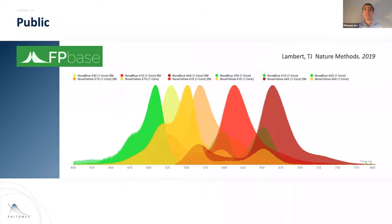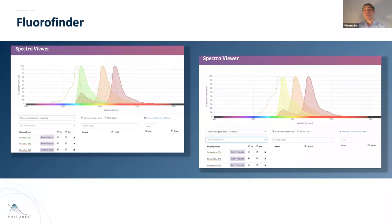For what it's worth, we've recently been on a big push to make sure that people can see the spectra of these labels. So we've published these spectra up on FPBase, an open source spectral viewer, which is just a great resource. It's got a lot of the in vivo dyes as well. We also just this week, two days ago, got our spectra up on FluoroFinder. So for those of you who are using this resource, the first three Nova Blue and the first three Nova Yellow are up now, and it can be used as part of your panel design when you're looking at spectra. So I was excited to see their team get this up.